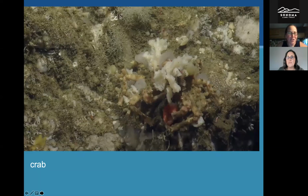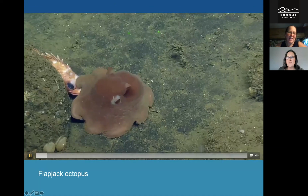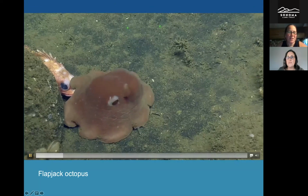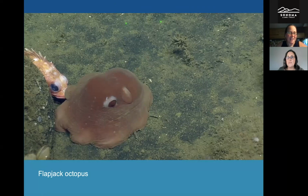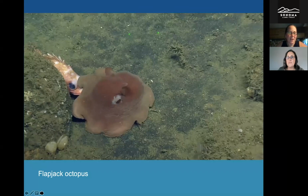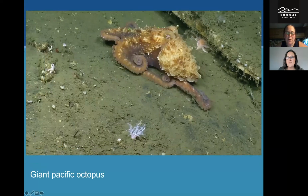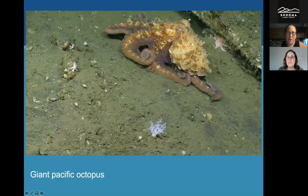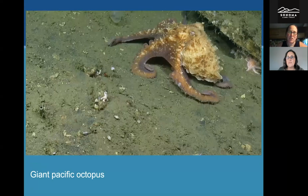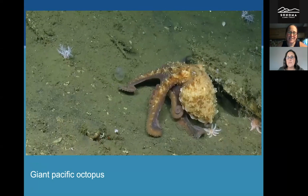And let's see, here's a flapjack octopus and a rockfish. It looks kind of like a pancake that's flattened out, with these little flappy ears. This one wasn't moving very much. And that little rockfish is hanging out. I think that's a green spot. And then giant Pacific octopus we see as well. You might see some sea cucumbers there on the floor. Those green dots are to measure things that we see at depth so that we can get an accurate measurement. It's really cool. Some sea stars there under the ledge.